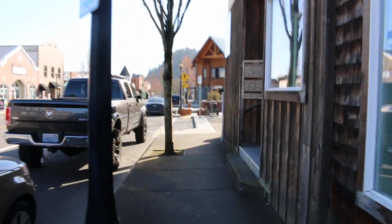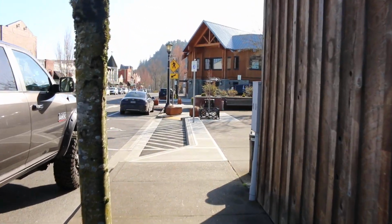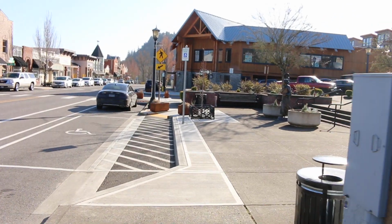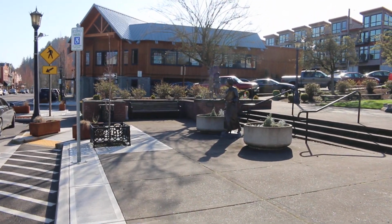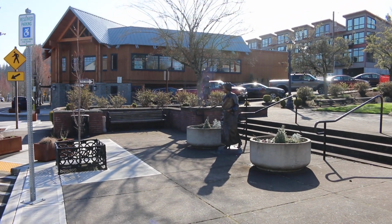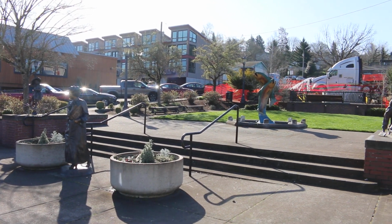But if you guys creep with me, just right here to the right, we are going to check out some really cool art pieces. What this city does such a tremendous job with all these statues and history. It's such a nice little beautiful little park here.